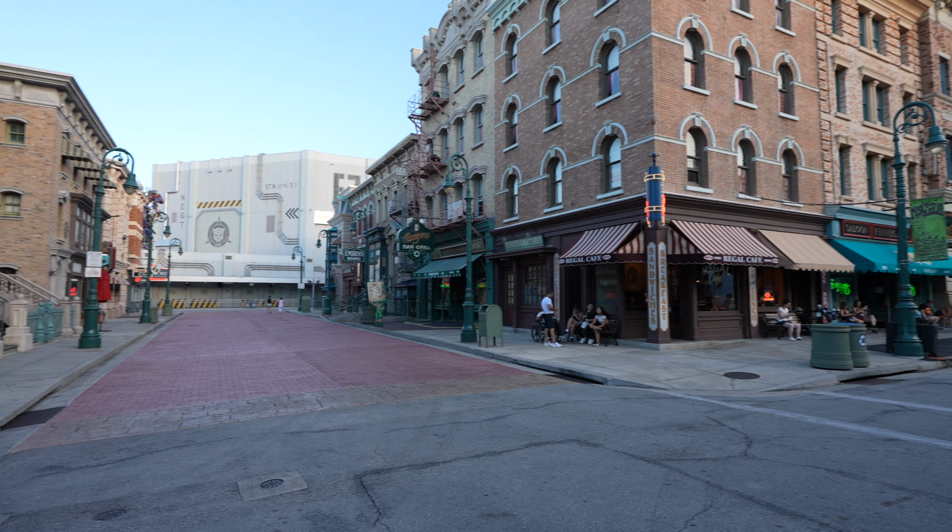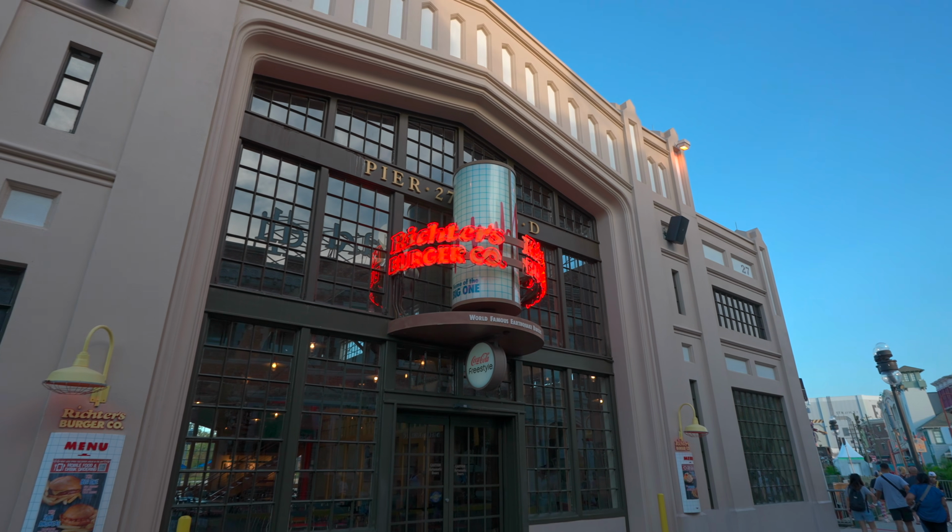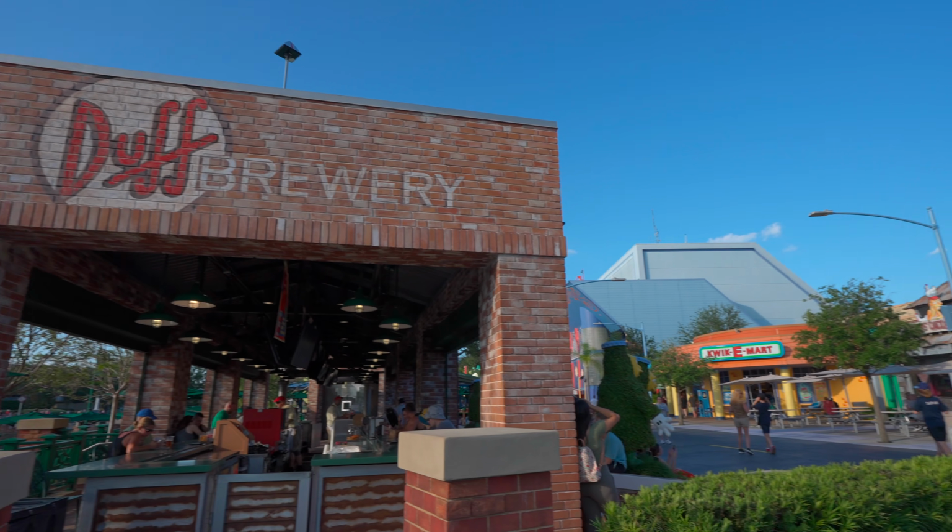Now, for this year's event, there are going to be 4 different Stay and Scream locations all throughout the park. This year, they're going to be at the Today Cafe, Delancey Street in New York, Richter Burger Company in San Francisco, and Duff Brewery in Springfield. Now, all of these different Stay and Scream locations are going to grant you access to different haunted houses.